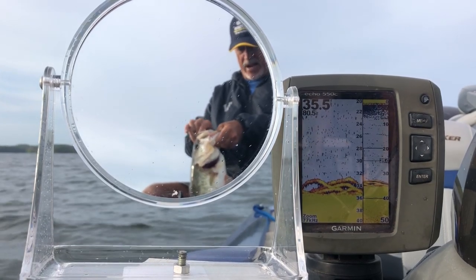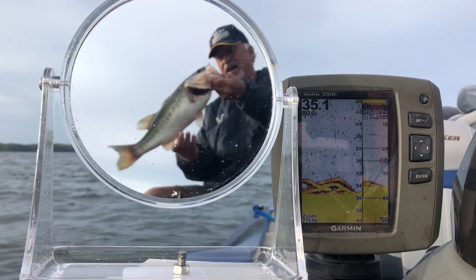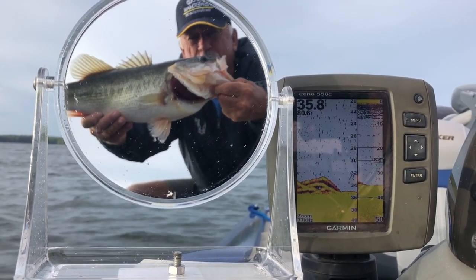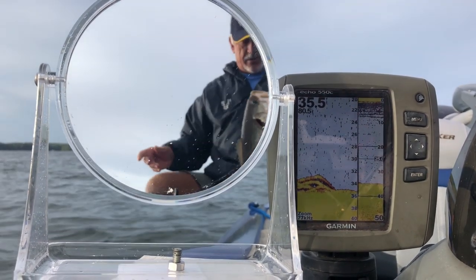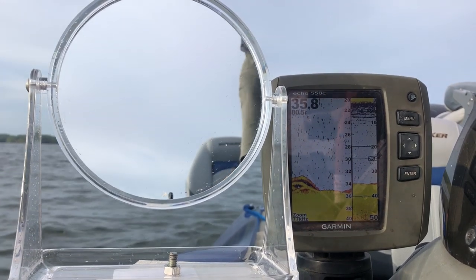I'm gonna throw this bass back because I've got no reason to keep him, but I ain't gonna throw him back until I get my thing. I'm gonna put him in the live well, but look at that. Look at the size of that doggone bass. You got to love it. That joker weighs about 5 pounds, so he's a good one.